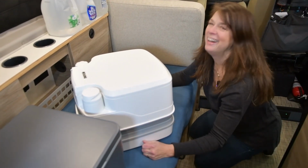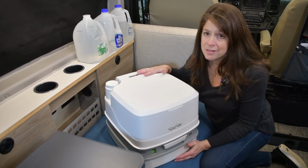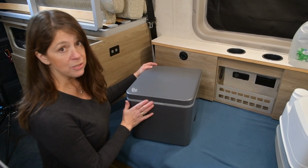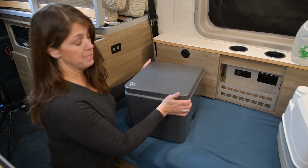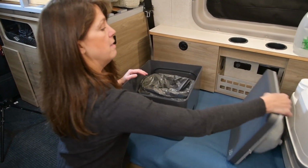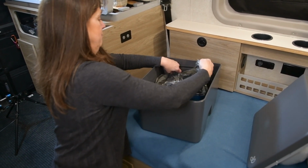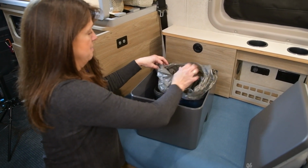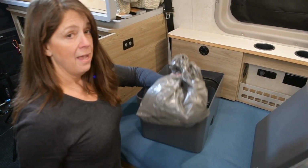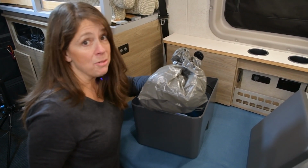Yes! Then you open up the water reservoir, pour in 3 more gallons of water, and you're ready to use it again. With a composting toilet, when you have finished your business and it's time to dispose, you just remove the bag, tie it up, and dispose of it where you would dispose of any dog waste or diapers.